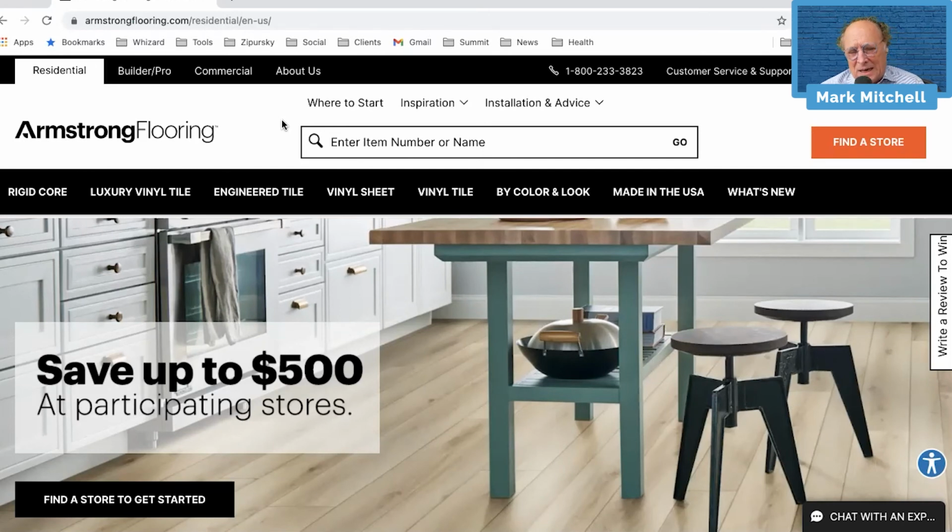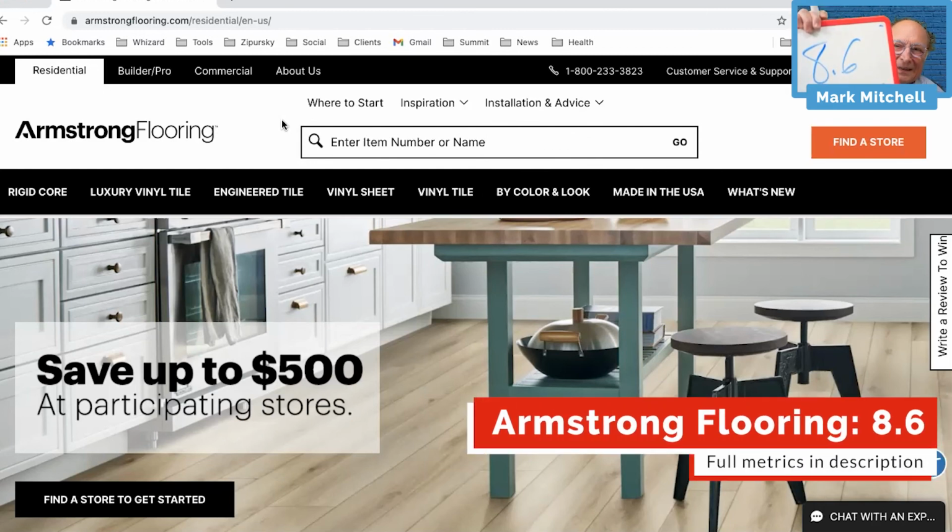So I'd say I'm excited by the good things Armstrong did, but I saw several areas that could really be improved. So I'm going to give them an 8.6 here on my little score there.